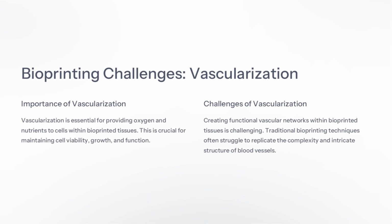This can lead to cell death and prevent the tissue from fully integrating and functioning properly. Replicating the complex, intricate structure of blood vessels is a major technical challenge for current bioprinting methods. We need to find ways to incorporate vascular networks directly into the bioprinting process to overcome this hurdle. Developing solutions for robust, perfusible vascular networks is a key focus area for advancing bioprinted tissue engineering.